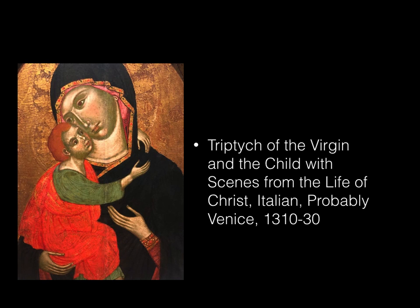So we can see an affection here with the child. Jesus is not just doing the classic blessing gesture and holding the scroll, but is giving a hug to his mother, and the mother is also holding him and showing affection to him.